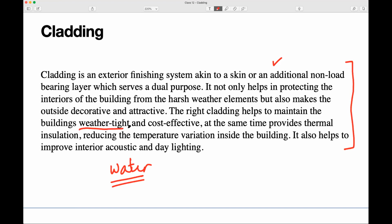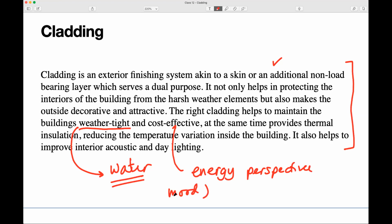I'll just kind of highlight: keeping a building weather tight, cost effective, from an energy perspective, providing insulation. Also I would put the word out there, sort of a mood of the building, a temperature, both emotionally and actually speaking.